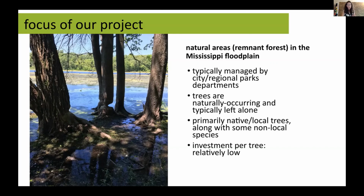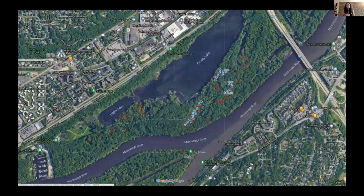Floodplains are what they sound like. They are areas along rivers that are seasonally flooded. This is just an image of our site to show that context of urban areas up on bluffs, in this case, above the river, and then the river flows through, and our sites are in floodplain forest in that lower area.